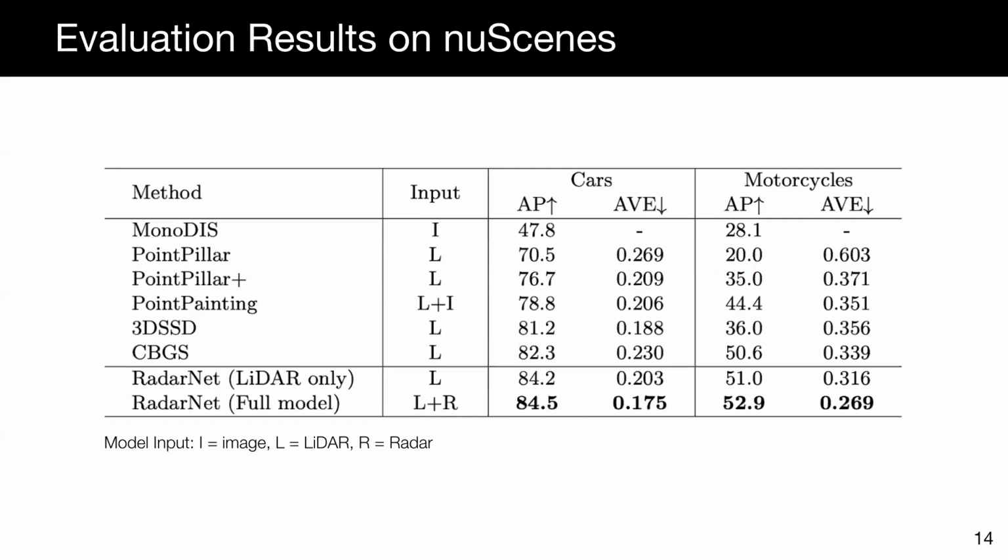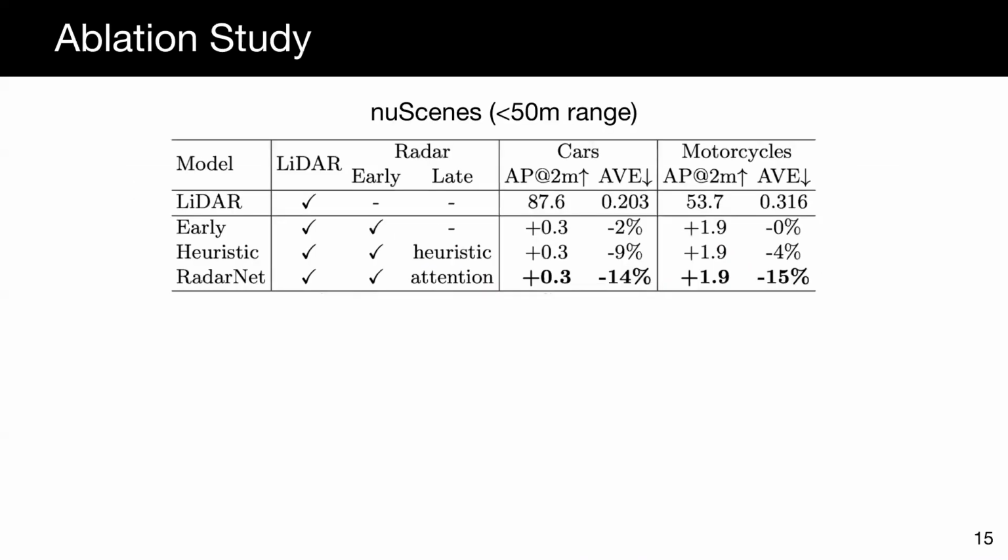We validate our approach on the nuScenes dataset, where we focus on cars and motorcycles as they have large velocity variance, while our LiDAR-only model already achieved state-of-the-art results in comparison with previous methods. Adding radar further improves the performance, especially in velocity estimation. We now show ablation studies on different fusion mechanisms.